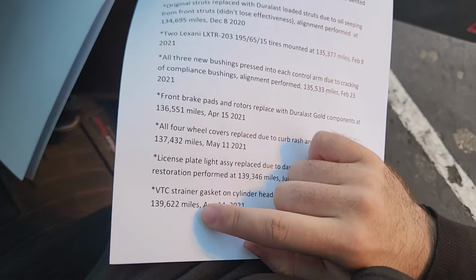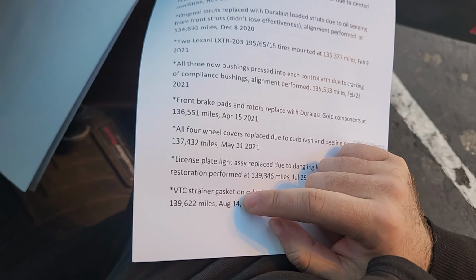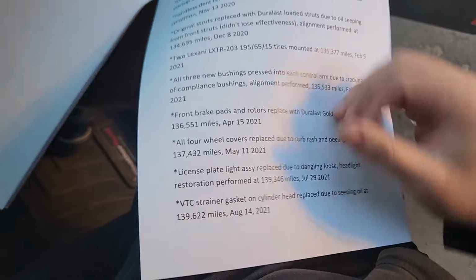On my cylinder head, there's a VTC strainer gasket that was seeping a little bit of oil behind this power steering pump. So I got one of those.